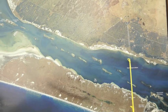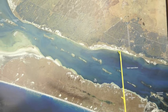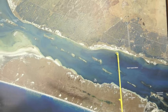There's a lot of boats. Just find an area and start drifting. You'll start finding some fish on these grass lines that cut in close to the shoreline. We're finding a little bit better quality fish. Also, there's a lot of wade fishermen moving down this shoreline, catching some big trout early morning.